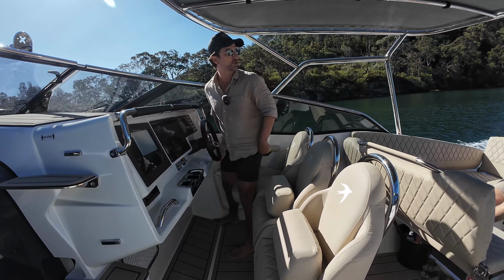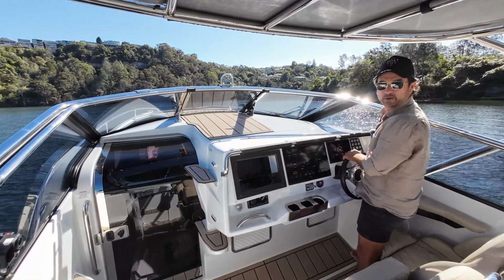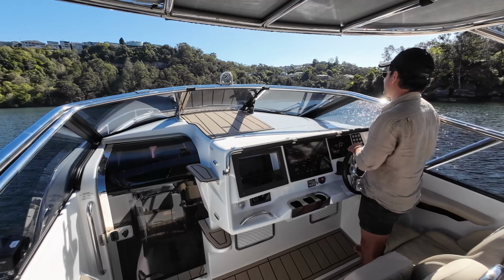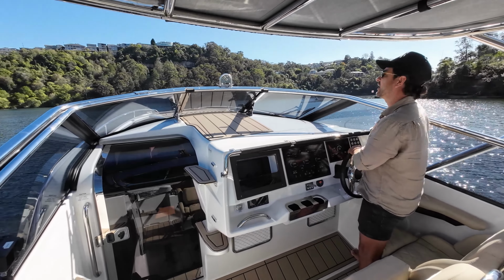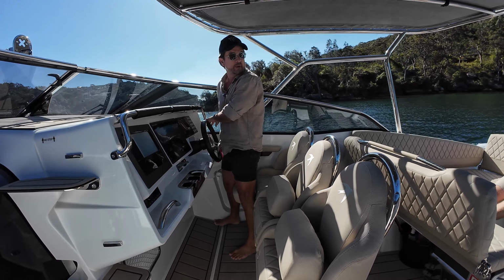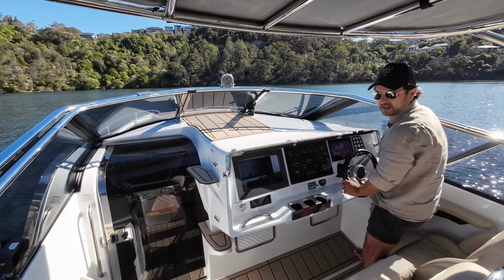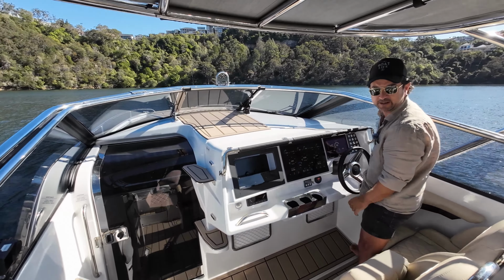And I suggest that's how you should behave as well. So checking ahead, we've got a clear run. One kayaker, he's over to the side, and one fisherman on the other side. So I'm just gonna spin the boat around. We will do some parking practice at some point in the video as well. That's gonna be at the end for what you guys see.